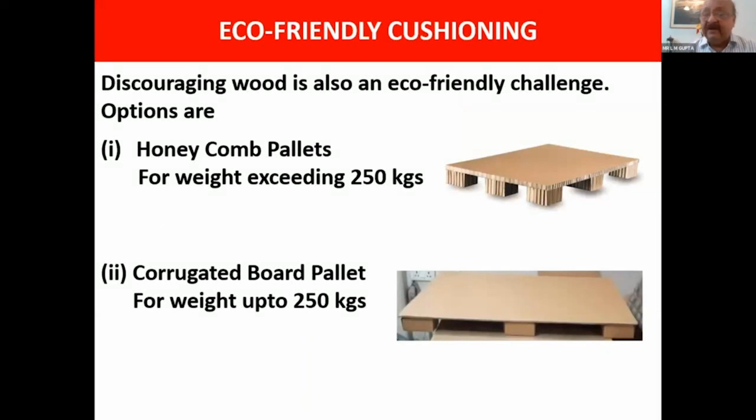And when we talk of eco-friendly products, even the wooden pallet is considered not eco-friendly because the wood consumed in pallets is much more. But when we make them from either corrugated board or honeycomb, the paper used, and the wood used for making that paper, is much less. So mostly people prefer to have pallets made of corrugated board if the load is lightweight. IKEA, most of you must have heard, is using corrugated board pallets for years, maybe the last 15 to 20 years. But now honeycomb board pallets are also being used. Here we can go beyond 250 kgs, up to 400, 500 kgs or even more. Corrugated board pallets are not very suitable beyond 200 or 250 kgs.